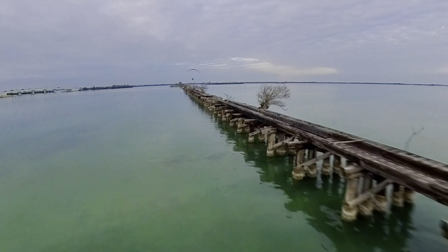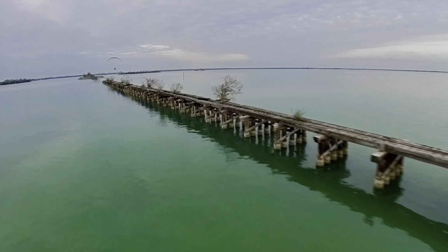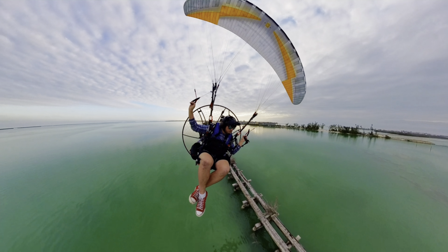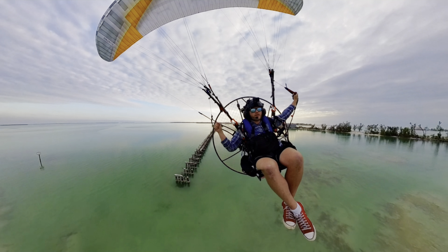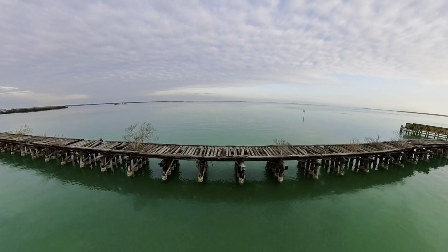One of the most incredible things here were the trees that were growing right on the track. You can see that they were pretty much thriving, living on the old abandoned track. Life finds a way.